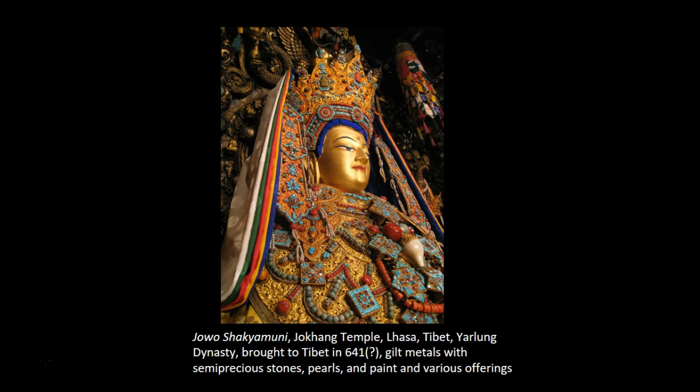The Jowo Shakyamuni, or Jowo Rinpoche, Rinpoche meaning precious one in the Tibetan language, is a larger than life size image of the historical Buddha Shakyamuni, housed in the Jokhang Temple in Lhasa, Tibet. Today, the Jowo Shakyamuni can be seen seated against a very elaborate gold and bejeweled throne.